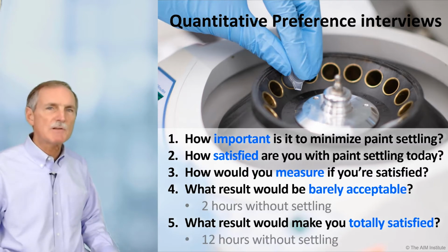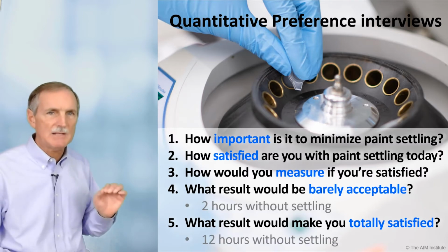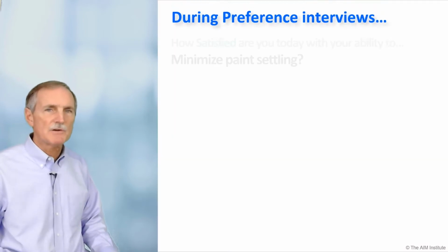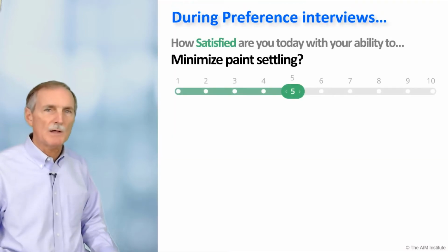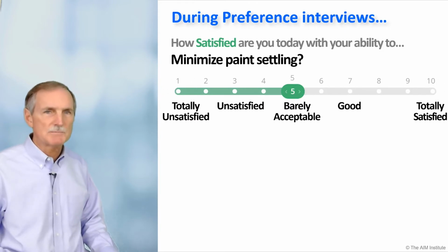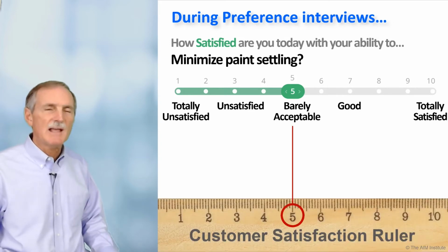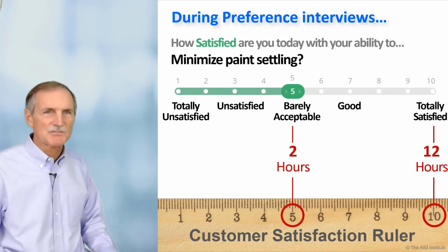You now have everything you need to replicate the customer experience. Here's how. During your preference interviews, when you ask for 1 to 10 satisfaction ratings, you also provide these word descriptions, creating a customer satisfaction ruler, where barely acceptable is a 5 and totally satisfied is a 10. You calibrate this ruler by asking customers what test result is barely acceptable and totally satisfied.